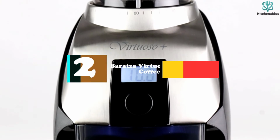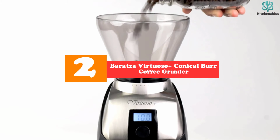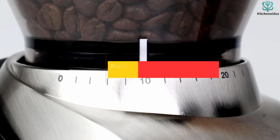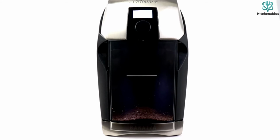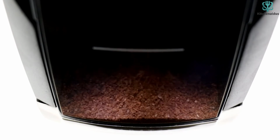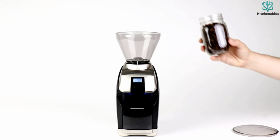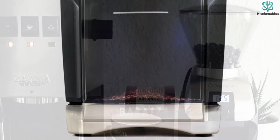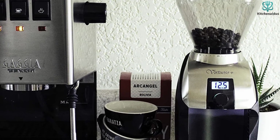At number 2, we have the Baratza Virtuoso Plus Conical Burr Coffee Grinder. If you're shopping for a large family or small office of caffeine addicts, our top recommendation is the Baratza Virtuoso Plus. It can pump out a very consistent grind size and is also kitted out with more industrial-grade components than most of its consumer-level competitors. This means it is more likely to stand the test of time and shake off the abuse of multiple people making multiple cups of coffee each day.